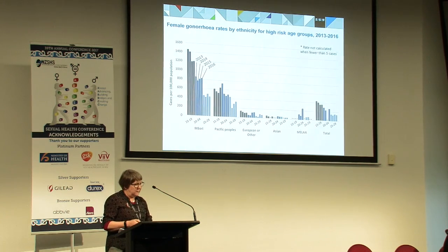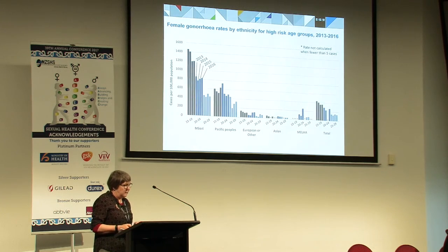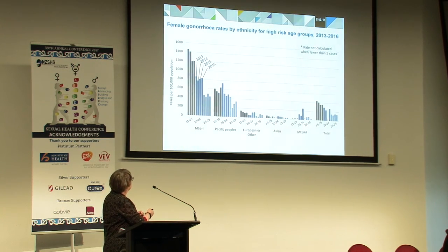If we look at female rates, they're also highest in Maori and Pacific in these age groups, but the trend across all ethnicities is generally stable, apart from an increasing rate in European females aged 20 to 29 years. 20 to 24 years here and 25 to 29 years, but the numbers are quite small here.